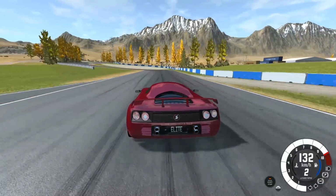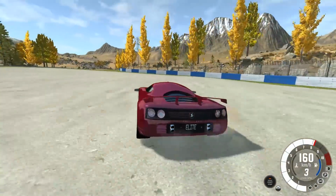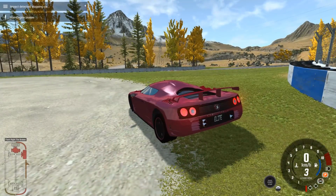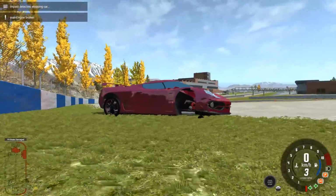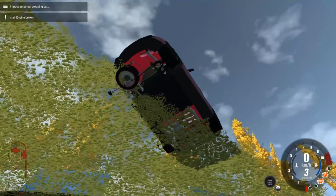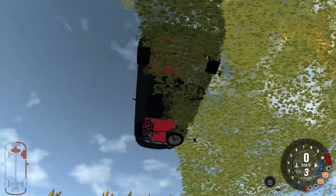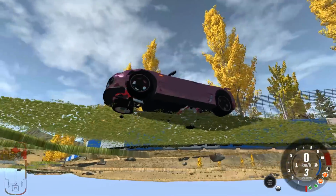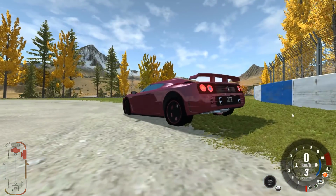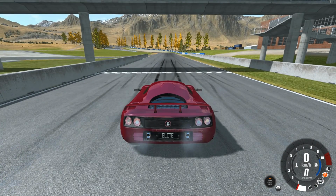Oh! 160. What happened there? Where's my engine? My engine is missing. Oh, no, there it is. The drivetrain flew out of the front. Okay, so, problem: this thing is fast. Second problem: I don't know if I can drive this.